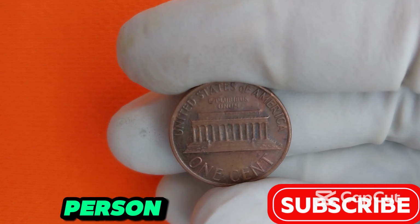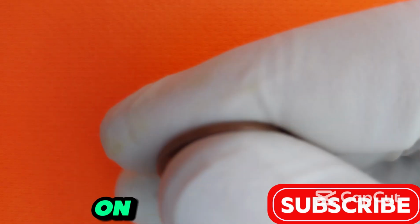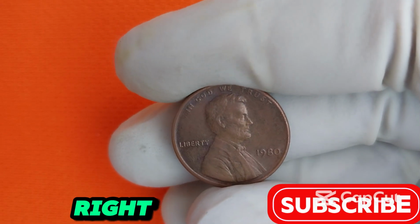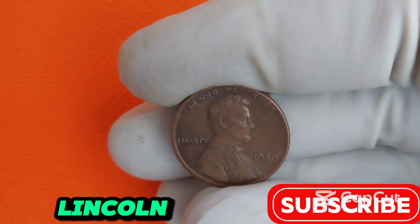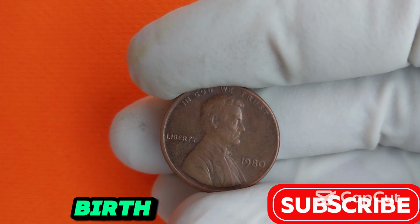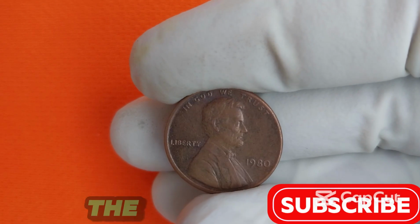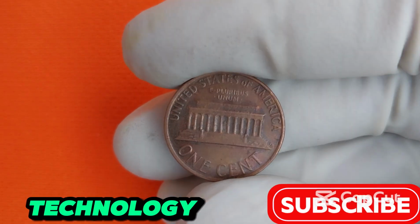To the average person, these coins seemed ordinary. They featured the familiar image of President Abraham Lincoln on the obverse, with the word Liberty etched to the left and the date 1980 to the right. But here's where it gets fascinating. The reverse featured the iconic Lincoln Memorial, a design introduced in 1959 to commemorate the 150th anniversary of Lincoln's birth. Inside the memorial, if you look closely, is a tiny silhouette of the seated statue of Lincoln in incredible detail that shows the precision of minting technology of the time.